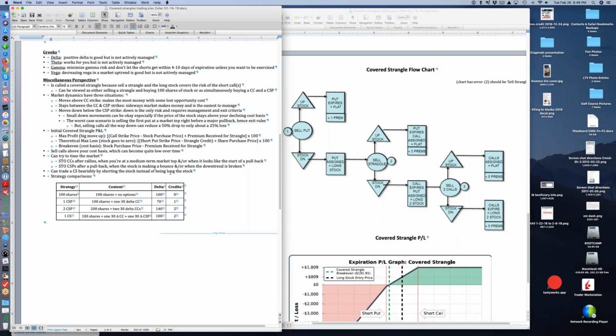And the other thing is you actually can trade this bearishly if you short the stock. So it's a covered strangle. You'd short the stock and you'd still sell the call and the put, because you still want money coming in from selling the call and the put, but you would short the stock. I wouldn't do that. I don't try to do that, but one could do that if you wanted to.